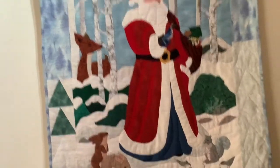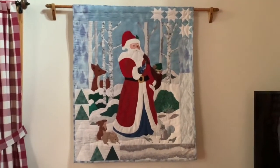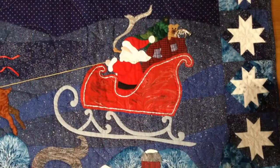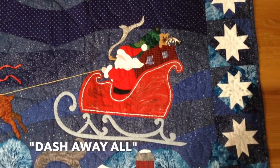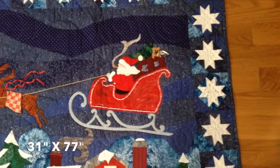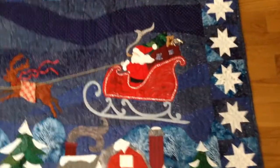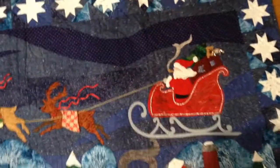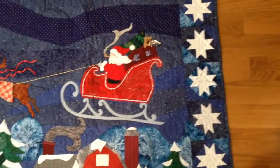And now you can get a better look. This is a quilt that I call Dash Away All. And because of the size of it, this is about the only way I can show you. So, Dash Away All was my own design. I'm going to just walk down the end of this.